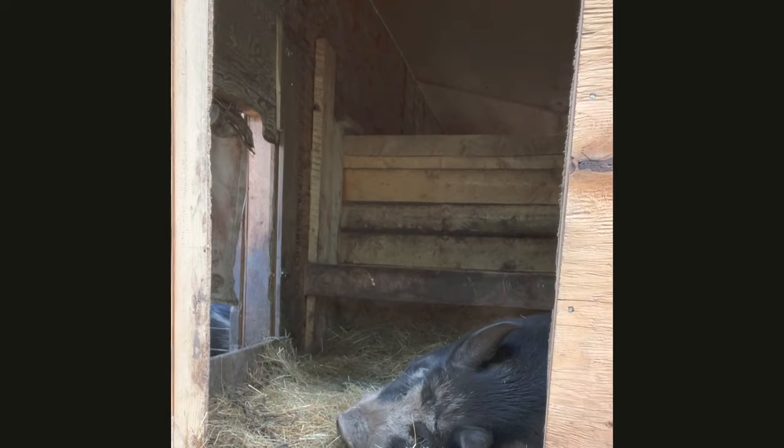She started giving birth, I think, around 10 a.m. this morning, and it's now noon, so she's doing really good. She should be nearing the end. Usually it takes them about a couple of hours to have piglets, and you want them about 15 minutes apart. That's Mama. She's doing good.